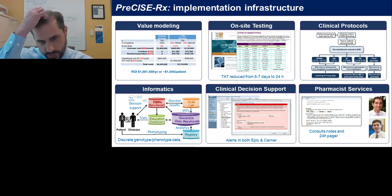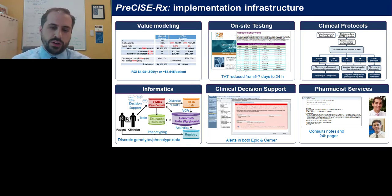So this is a very small screenshot, but in terms of our decision support, we did have decision support that fired for intermediate metabolizers, as well as poor metabolizers who were either currently receiving or about to receive clopidogrel, that would recommend alternative therapy, which was prasugrel or ticagrelor at our institution.